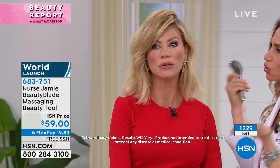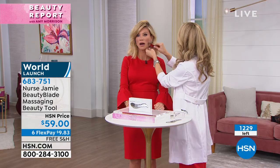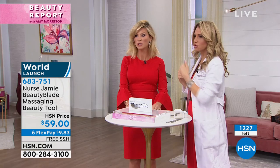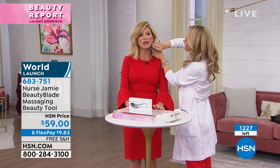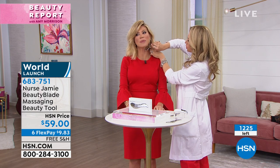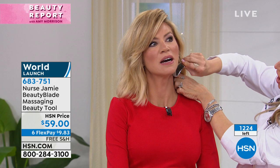And it's the skin scraping tool. Without going under the knife, it's the beauty blade. You feel it right away. We started with 2,000, and there's only 1,200 left. It feels so good, doesn't it? You don't have to come in and get a facial. Do you see the lifting? Look on the neck. You can go down. If you're using it without product, use shorter strokes. You can do this on your body.